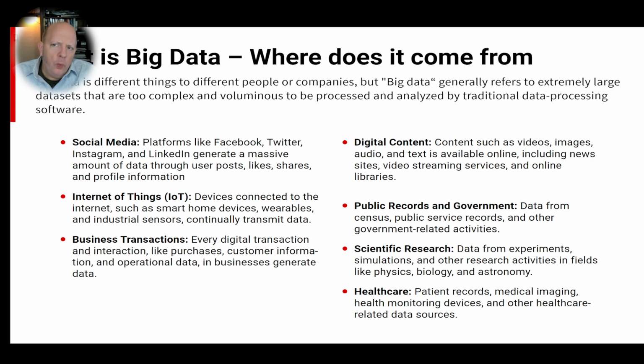Now, where does big data come from? It matters, but it also doesn't matter. The size of big data is one of those relevant things too. What might be big data to one company or one person might not be big data to another. I've worked with teams where anything that doesn't fit in an Excel spreadsheet is considered big data, and other teams where if it doesn't fit on a localized server, then it could be considered big data. So it's very hard to answer what is big data, and also, where does it come from?